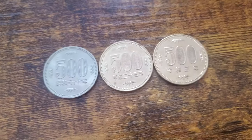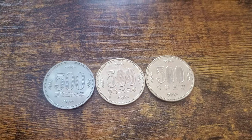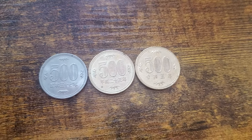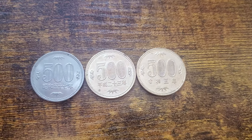I think that's pretty interesting, that I had literally three generations of 500 yen coins just sitting in my wallet and I didn't even know about it. And wouldn't you know it, you just have a little bit of history in your pocket. So I just thought it was a fun short little video to share with you guys.